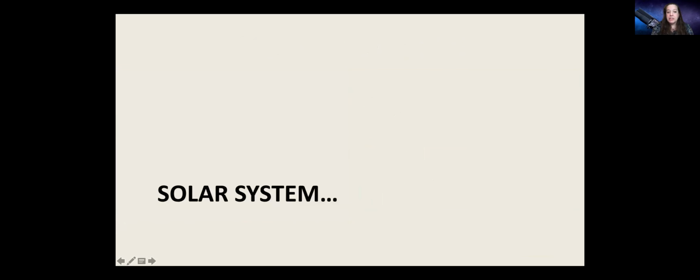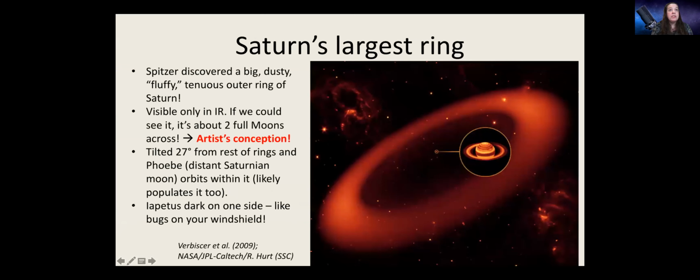So some of the cool results, I have some from the solar system here. Of course, you know that Saturn has rings, but I bet you didn't know that it has an enormous ring. This is an artist's conception. There's Saturn in the middle, and you can see its famous ring system is pretty much within that pixel there. And it turns out it's got this enormous ring around it. And Spitzer discovered this ring.